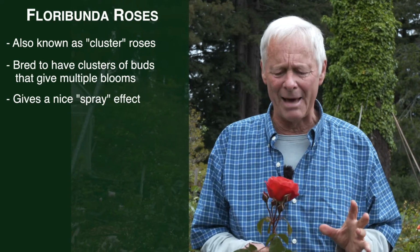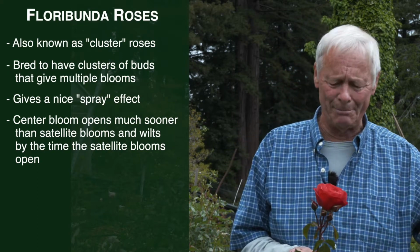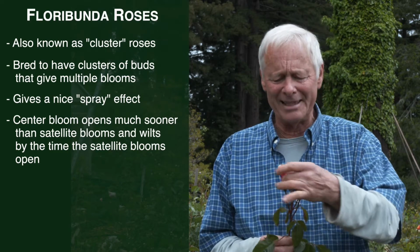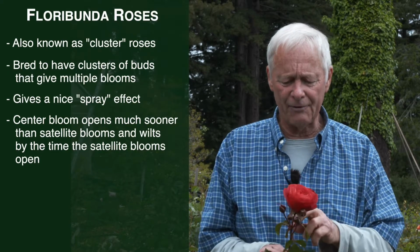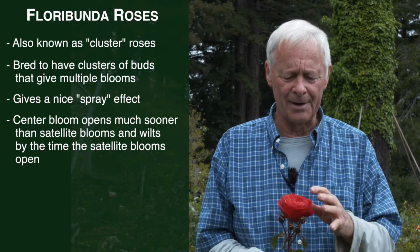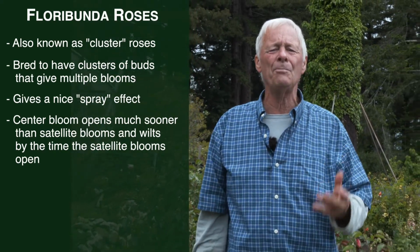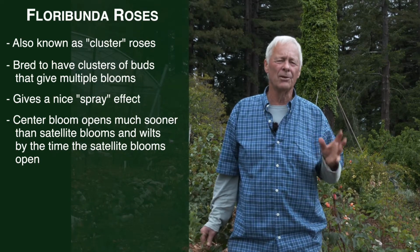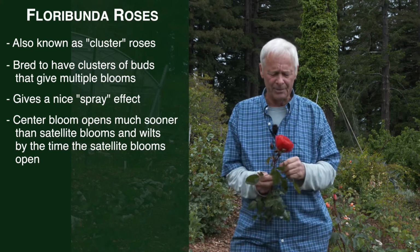This can be a bit problematic because, as we see here, the center bloom opens appreciably prior to the satellite blooms. So you never get the full effect. By the time the satellite blooms open, the petals have dropped off the center bloom. Some folks will sacrifice the center bloom just to get that nice cluster or spray of roses, your choice. But Floribundas tend to be almost wider than they are tall, and generally maybe 30 to 40 inches tall, whereas hybrid teas and grandifloras tend to be pretty vigorous bushes, 4 to 5, even 6 feet.